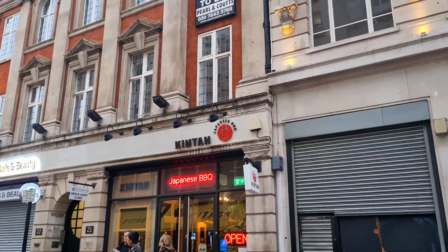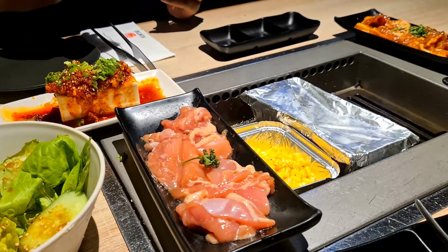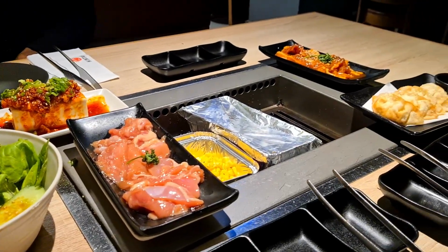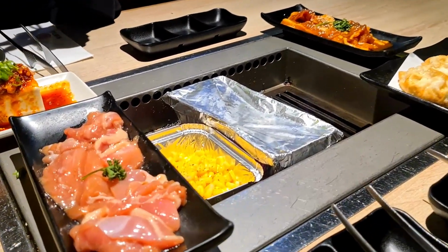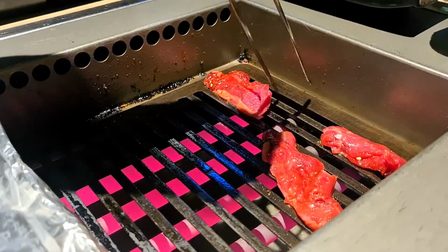It's literally a 3-minute walk from Oxford Street Station. I would say make sure you book in advance because they normally are pretty busy. But if you're a smaller group, I'd also say order from the set menu, maybe get the one for 2 people and then add extras on. That way you get a variety of things, especially if it's your first time.